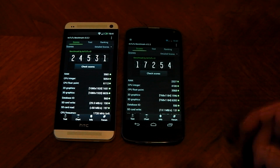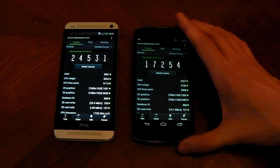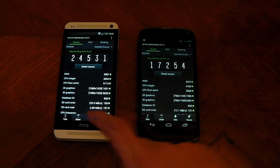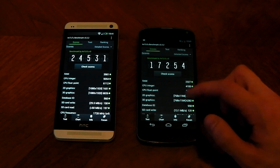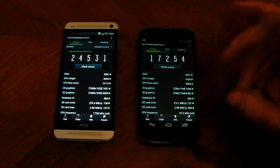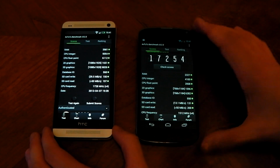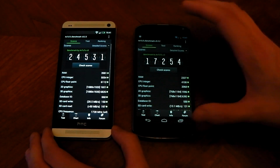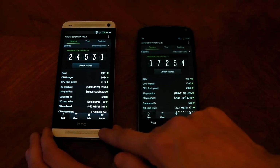Now, one thing to note is the Nexus 4 does seem to have an overheating problem on the stock Google kernel. So that might have occurred here. I'm sure it can score a little bit higher, considering this was running at 1080p and this was running at 768, sorry, and it didn't beat it in the graphical test, which it should do. But yeah, so, you know, don't take everything into account when it comes to these benchmarks. It's not that different when it comes to performance. But nonetheless, the HTC One did win the benchmark test.